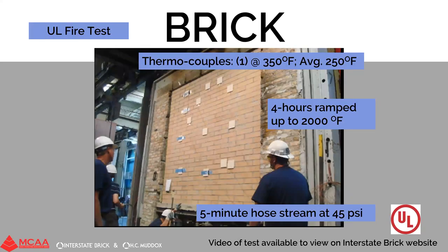So for the UL fire test, the wall was constructed, reinforced, placed under load. So there's jacks compressing the wall, and it is put onto a fire chamber, which ramps up to a heat of 2,000 degrees on one side of the wall. Thermocouples on the back side of the wall measure the temperature. And when any one thermocouple hits 350 degrees, or the average of all of the thermocouples reaches 250 degrees, that marks the time duration of the test. And it goes in 1 hour increments. So if it so happens that the test lasted 1 3/4 hours, that's still a 1 hour wall.